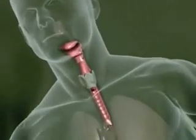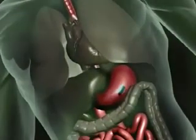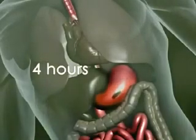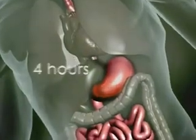Normally, when you ingest a daily vitamin or nutritional supplement tablet, your body must work up to 4 hours digesting and absorbing the vitamins and nutrients. During this lengthy breakdown process, a percentage of the nutritive value is lost.